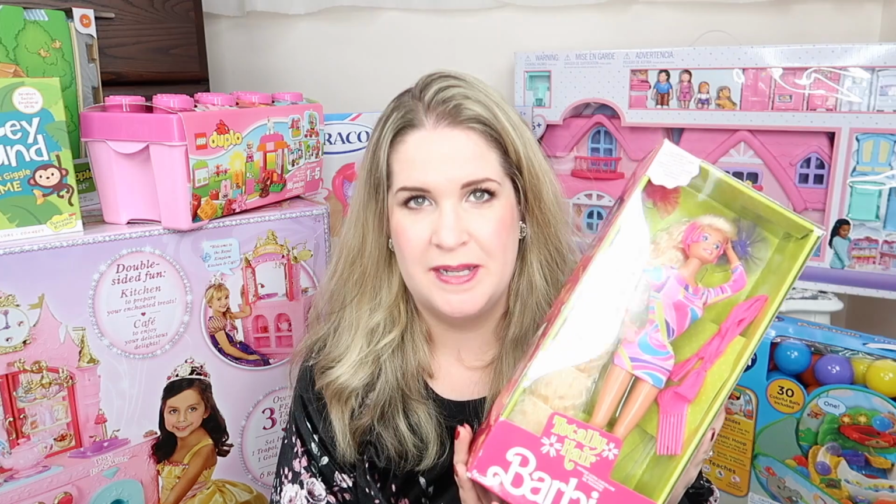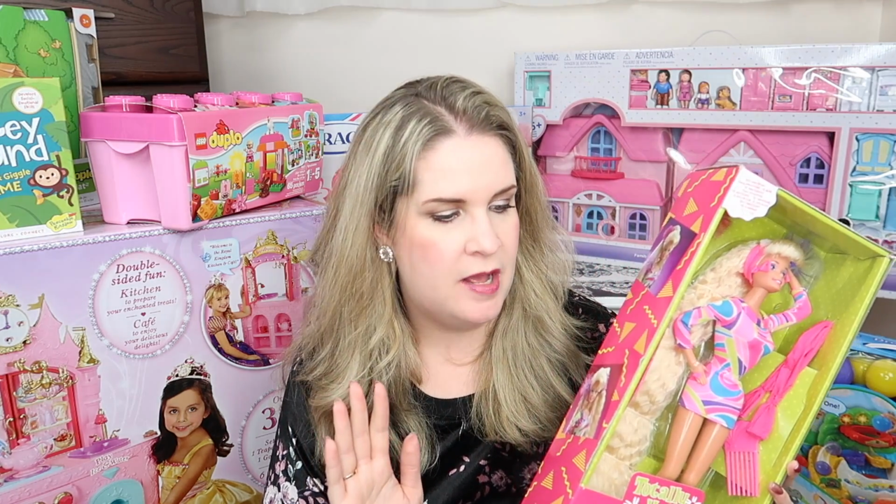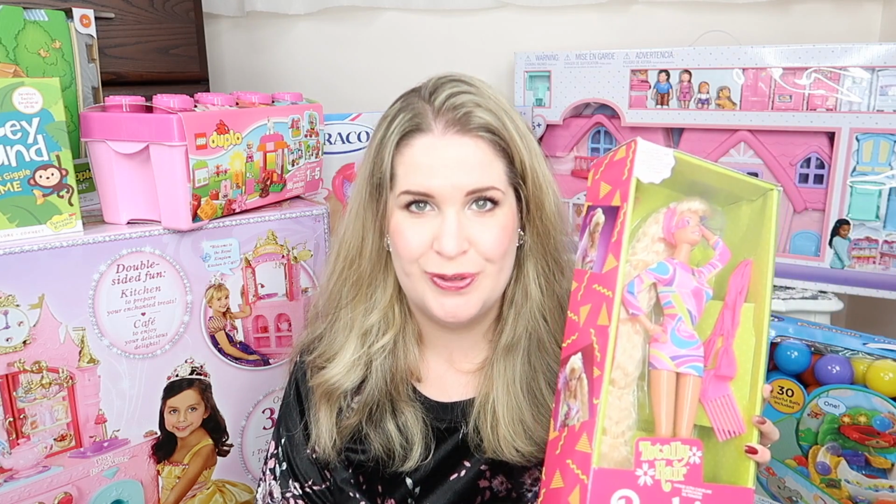So this was the Barbie that I picked out for her this year. Obviously, I'm not going to let her play with this right now. If I need to put all these Barbies and stuff up high so she can't get to them, I totally will, because I know there's 100% choking hazards in here. But that is the Barbie I picked out for her this year.